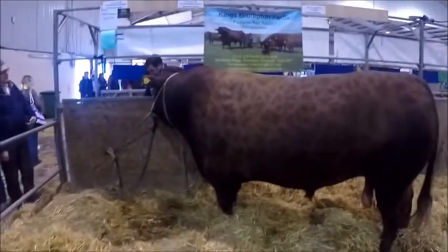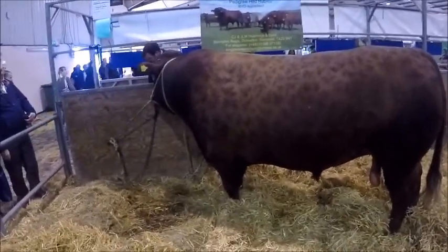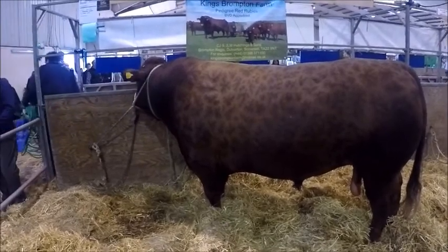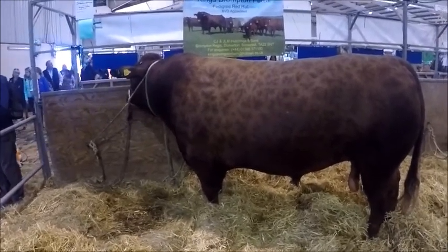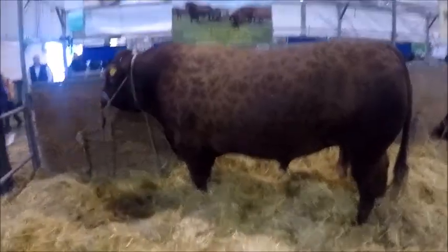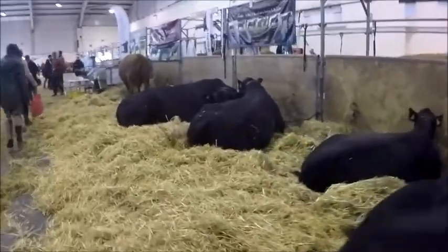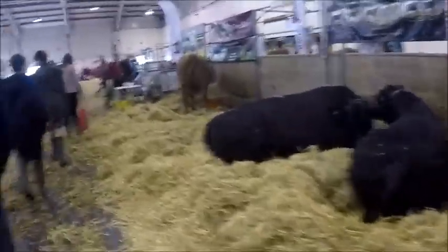Gorgeous bull, a winner of the best in breed competition. Just look at the size of him, the unique patterning of his back and all that. Sounds like Elsa's touched him. And now moving on to see some more of the lovely cows. Yes, cow.